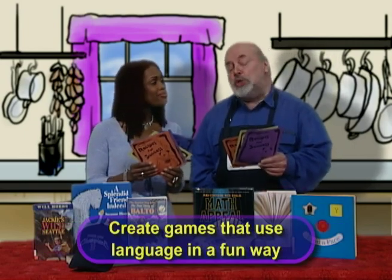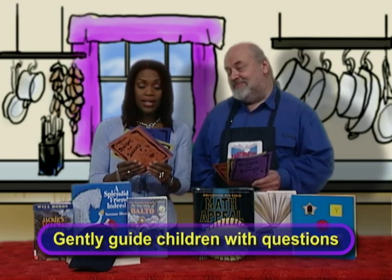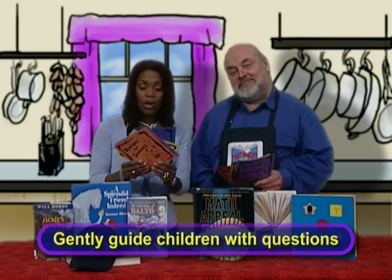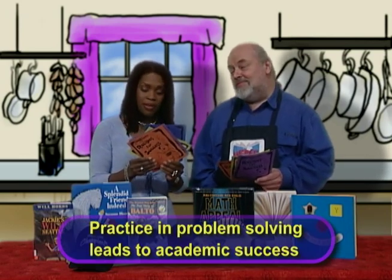Laura Joy recommends that you create games that use language in a fun way and encourage children to play with rhyming words. Like Raylan Vitti and Brian Kelly, gently guide children with questions. Find programs that will challenge your children. And remember, practice in problem solving leads to academic success.